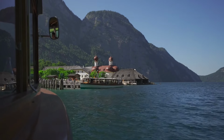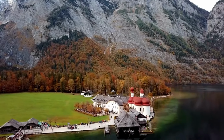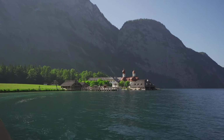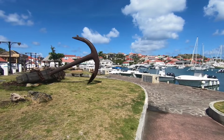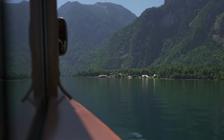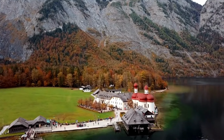Your boat tour will take you to the iconic St. Bartholomew Church, a charming pilgrimage chapel with distinctive red onion domes. This picturesque church, set against the dramatic backdrop of the Watzmann Massif, is one of the most photographed spots in the region. St. Bartholomew has been a place of pilgrimage since the 12th century and continues to draw visitors with its serene beauty and historical significance.